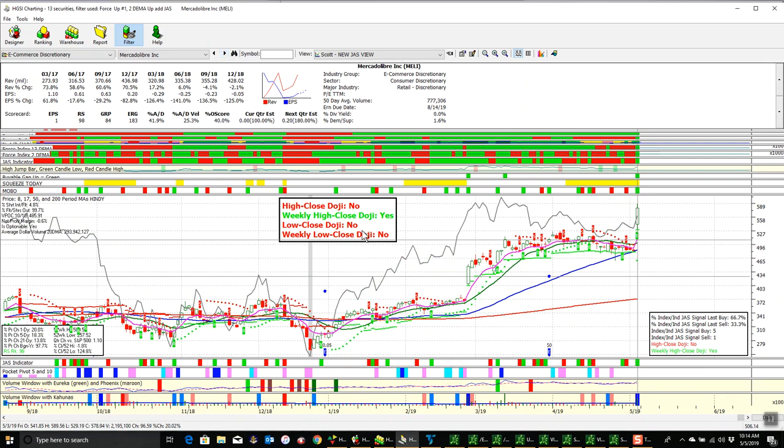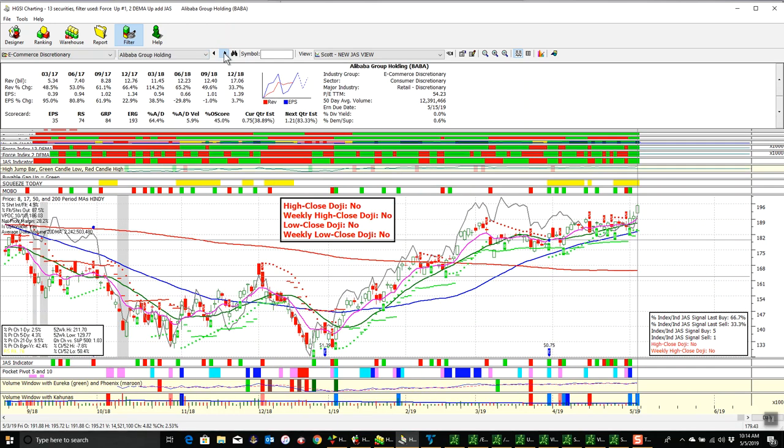Mercado Libre, high base and a breakout on Friday, probably would not be chasing. Alibaba, I have a position in, which I instituted a week ago, coming in off the moving averages and breaking out on Friday. This is one that I might add to. It's got great earnings per share growth. Earnings are coming out in another week, something to be aware of.